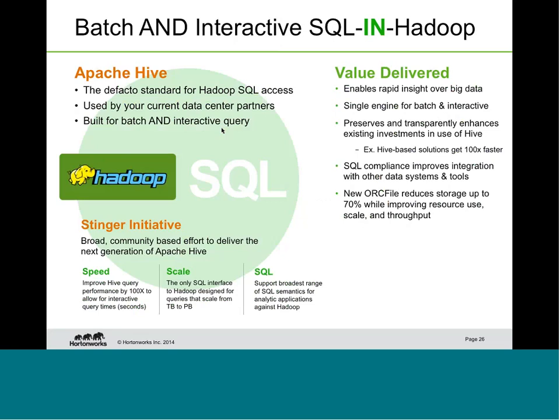And so the Stinger initiative, one of the prongs was to improve Hive's performance 100x, so its use cases can extend into the human interactive SQL realm to enable rapid insight over big data. Why is this important is the way the community has gone about it. It enables the existing investments in Apache Hive, which has been around since 2008, to continue to move forward and be relevant for a wider swath of use cases. So you can do both batch and interactive workloads in a single system using a standard SQL dialect, which, by the way, has gotten a lot more robust.